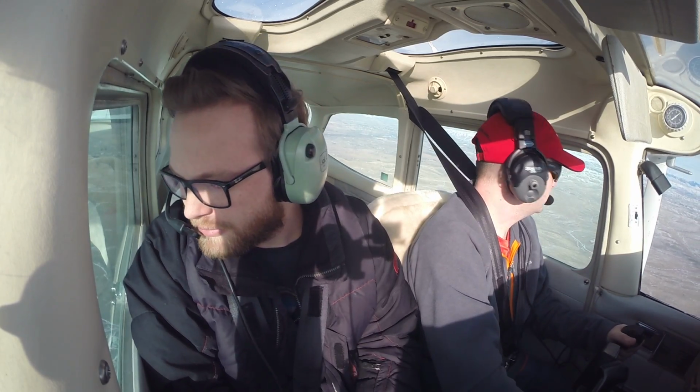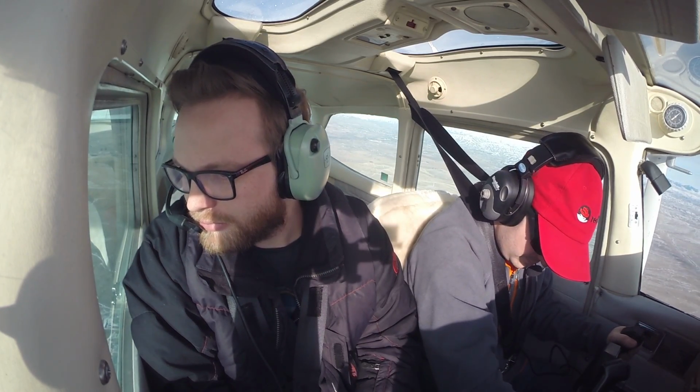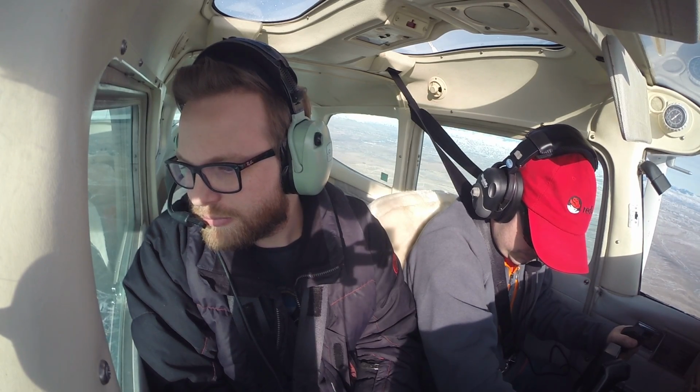Sunrise, March 81 Bravo X-ray left base, final 30 Sunrise. Garden Valley, Cessna 72 Echo Bravo is going to Homedale area traffic, Cessna 6-4 Romeo turning left.